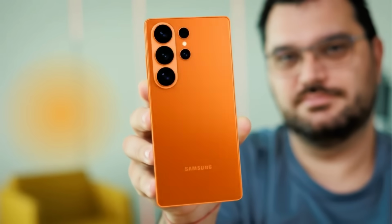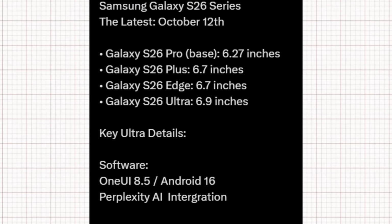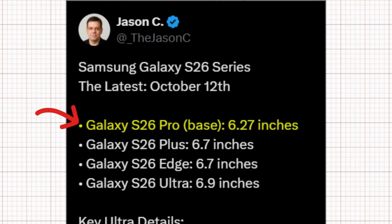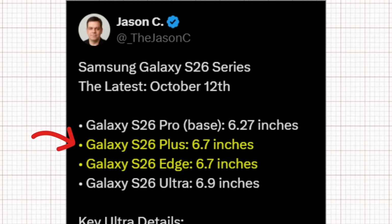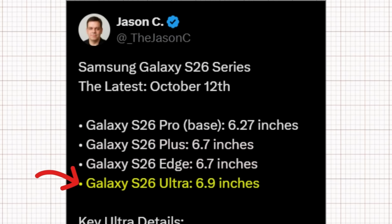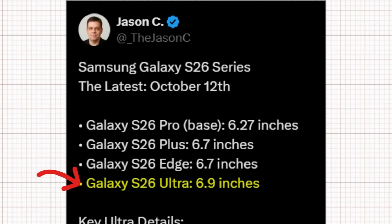Let's dive straight into the officially confirmed specs as shared by trusted insider Jason C, revealing everything we need to know about the Galaxy S26 series. Starting with the lineup, Galaxy S26 Pro with a 6.27-inch display, Galaxy S26 Plus and the S26 Edge, both featuring a 6.7-inch screen. And finally, the showstopper, Galaxy S26 Ultra, rocking a massive 6.9-inch display.